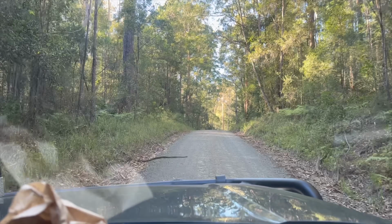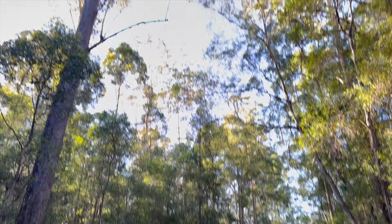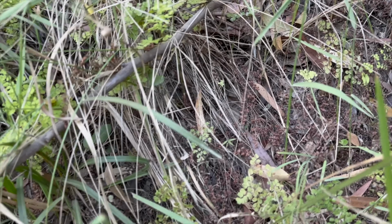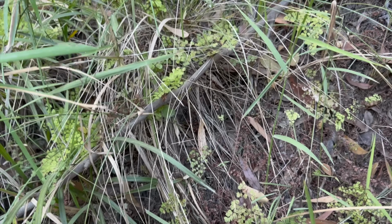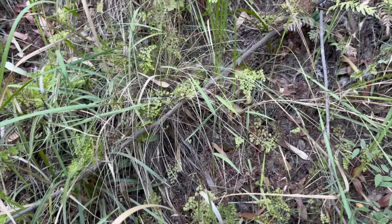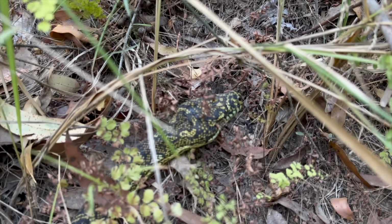It is a python. Big python on the road. Solid carpet python out on the road in the late afternoon. That is awesome. This was a really nice snake too, real solid and healthy in comparison to the first one we got last night that was a bit more underweight. This thing's got a big head on it, but he's just cruised off across the road. So just gonna make sure he gets up this embankment and leave him to it. Geez, that is awesome. What a snake.